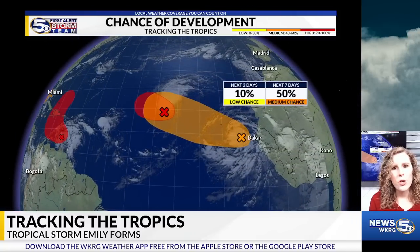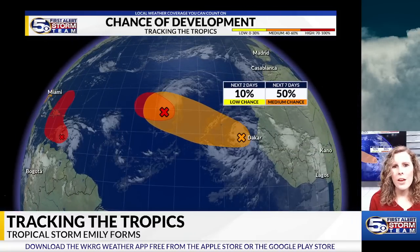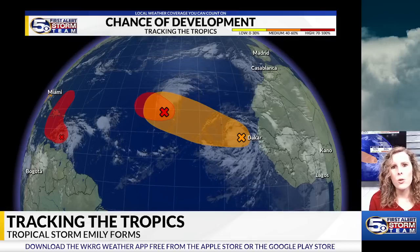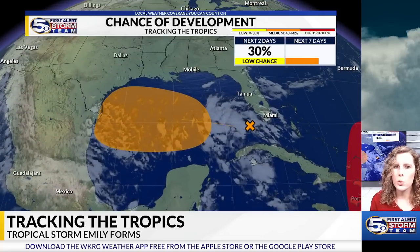Also, yesterday afternoon, we have a new disturbance currently developing off the coast of Africa that has a low to medium chance of development. Currently, this is located just to the southeast of Tropical Storm Emily.